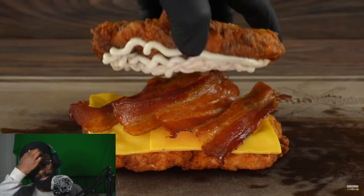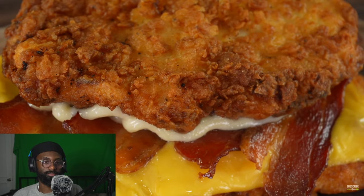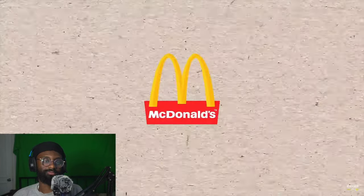Oh my God. I like this so much. I don't know what to do with my hand. You can't go wrong with chicken, cheese, bacon, mayo, and another piece of chicken, everybody. Come on. KFC, bring it back. We all agree.